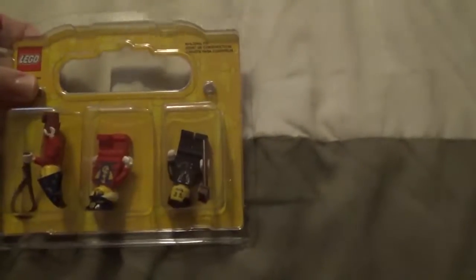So you got that, and I forget what the deal is for when you get to make your own characters. You get 3 of them. I think it's like 3 for 10 or something like that. I'm not sure. So anyways, that is what we got at the Lego store.